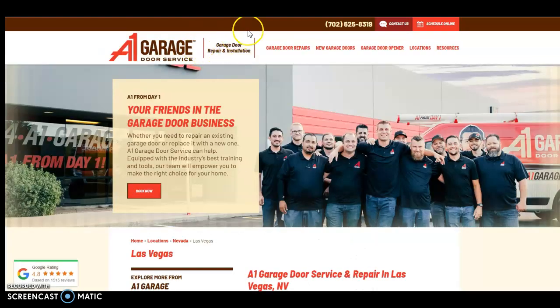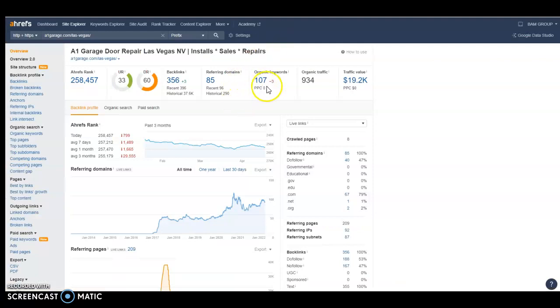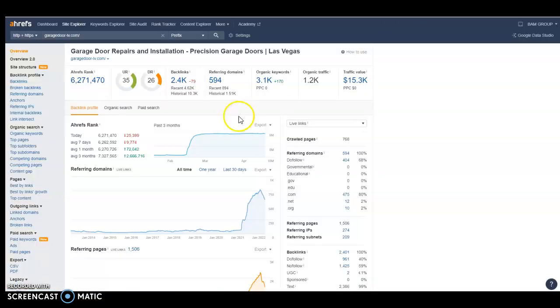So A1 Garage Door, right now they have 107 organic keywords and there are 356 backlinks in 85 referring domains. And Precision Doors, they have 3,100 organic keywords with 2,400 backlinks in 594 referring domains. So it's important to have a look at those backlinks and start building them.